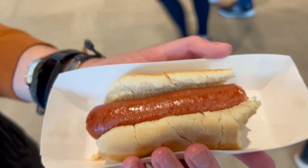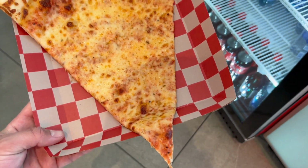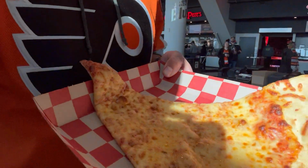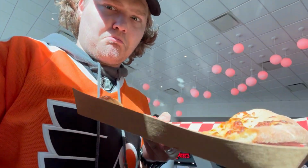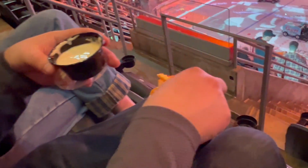One of my friends got a hot dog, and I kept seeing these giant pizzas scattered around the arena that were absolutely massive. So I had to snag one of those. And just look at how big it was. Another big Philly staple are these crab fries that are served with a cheese dipping sauce. My friend got some of those, and they were pretty good as well.